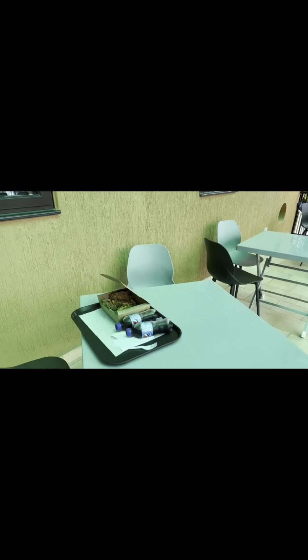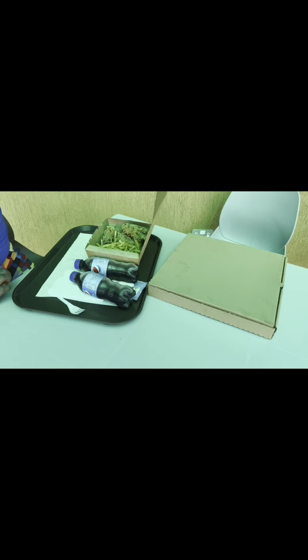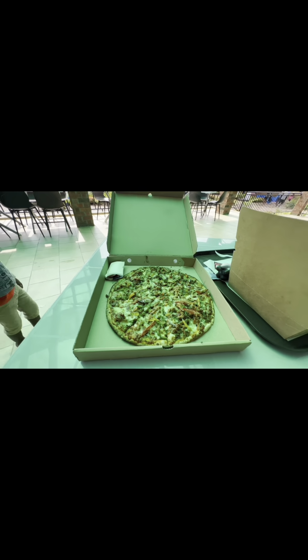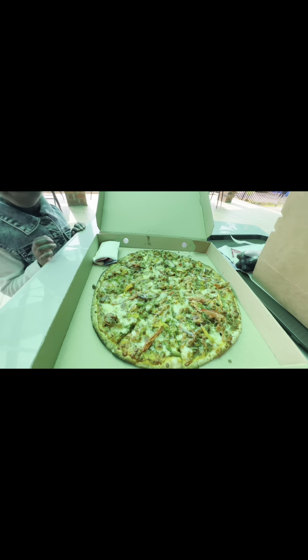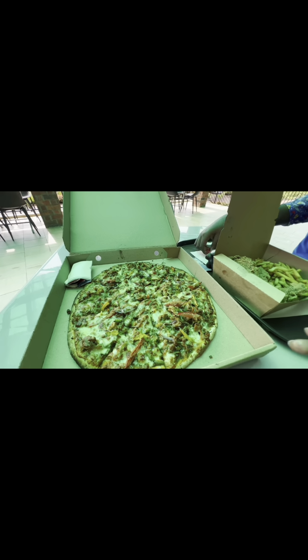We sat down. Let me show you the food. The chips were really, really nice. If only they could be hotter. I think they ran cold because they waited, you know, for the pizza to be ready before they called us. But otherwise, they tasted good. The pizza was good. The chips were really nice. The chicken was good.